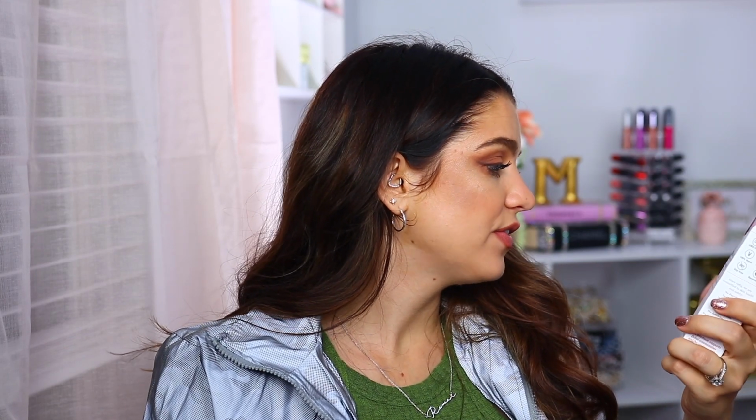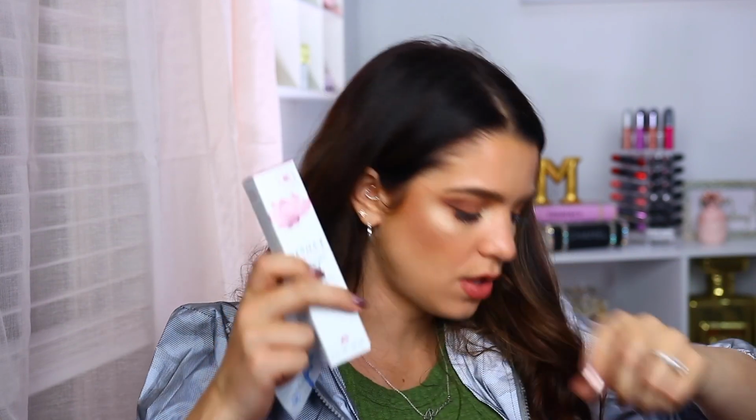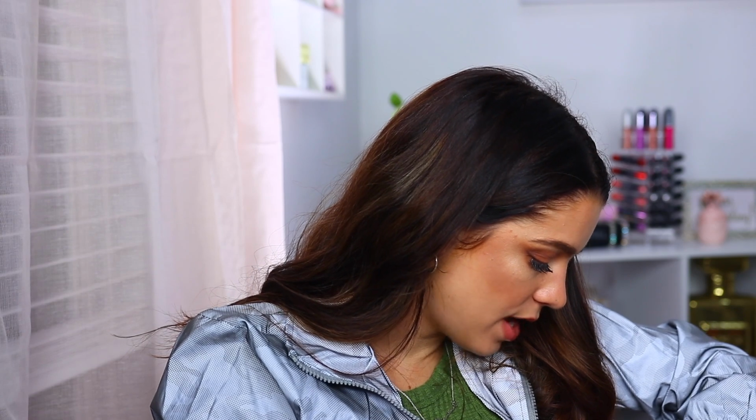I got this sent to me once upon a time, and I actually gifted it away in a giveaway. But I keep hearing people talk about it, so it was on my list about things to actually purchase, but now I'll be able to try it. I believe it's Kelly Gooch recommends this all the time, so I'm excited to give that a try.